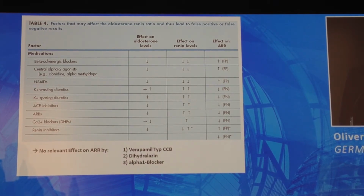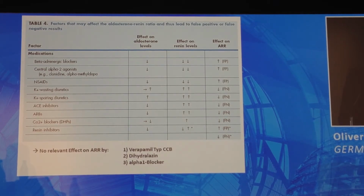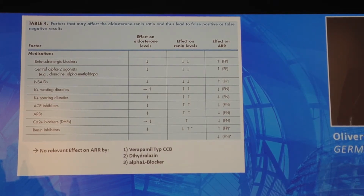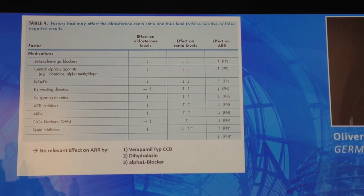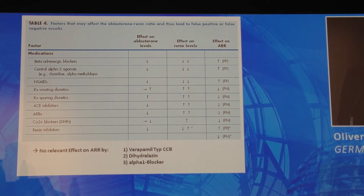These three shown here are okay. They do not interact with the aldosterone-renin ratio: the calcium channel blockers, the direct vasodilators, and the alpha-1 blockers. The spironolactone in particular, you have to stop that. Otherwise, you cannot measure the aldosterone-renin ratio.